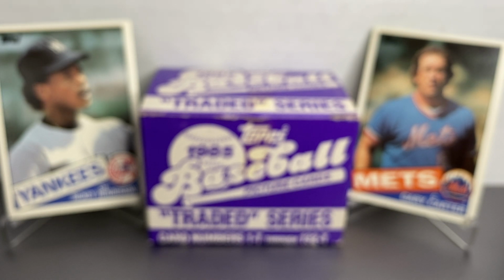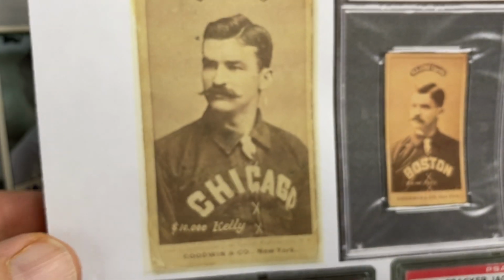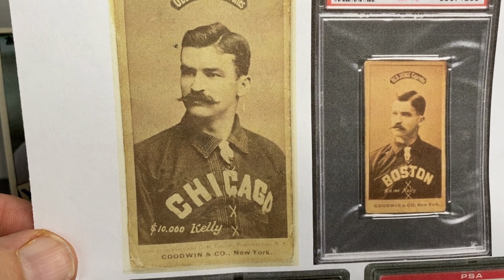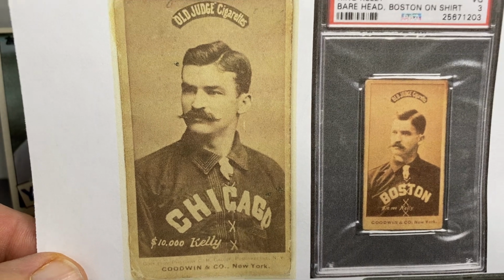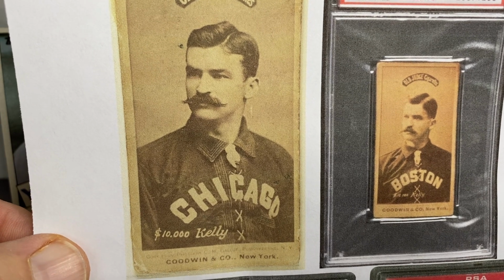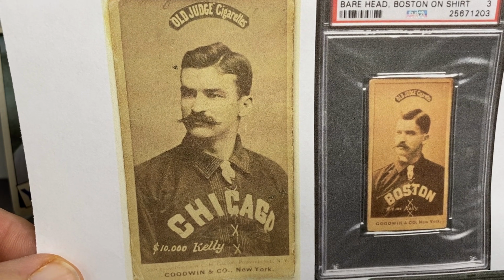And another famous Hall of Famer, they actually issued a different card to acknowledge the team change. And that is King Kelly. Here is his Old Judge card from Chicago. And notice it says $10,000 Kelly. Well, Kelly was actually traded to Boston for $10,000. So it kind of acknowledges the trade, but shows him with his original team, the Chicago White Stockings.